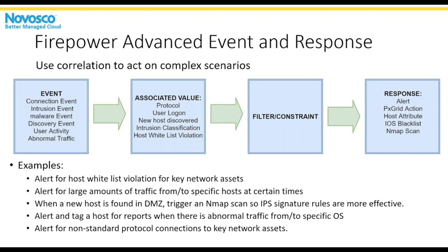And then at the very end, we can have some sort of response, which at its most basic would be an alert or a group of alerts, and all the way through to things like an API or pxGrid action. We can also even change the attributes on a host so that we can actually report on that in our eventing and in the granular reports that we can create.